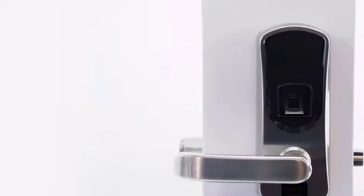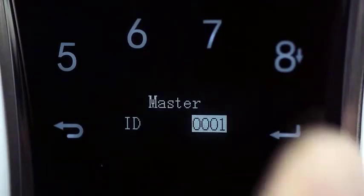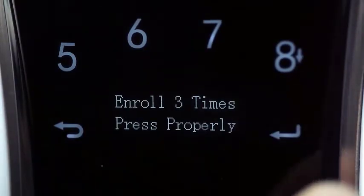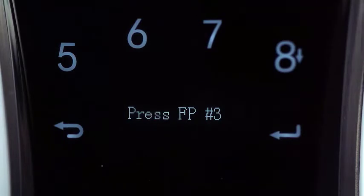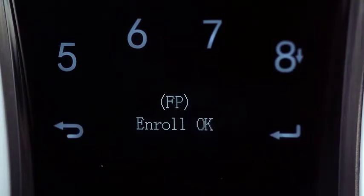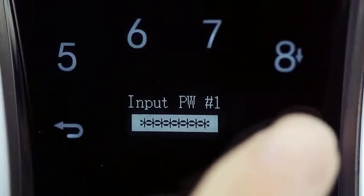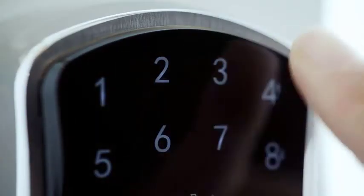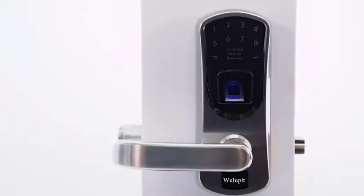Enroll master. Now we can enroll the first master. Touch the keypad, press enter to choose master ID, then press enter again to confirm the ID. Next, please input your fingerprint 3 times. Then the fingerprint setting is complete. Now, please input your password twice. The password must be set between 6 to 8 digits, then the password setting is complete. Now the first master can use the lock.